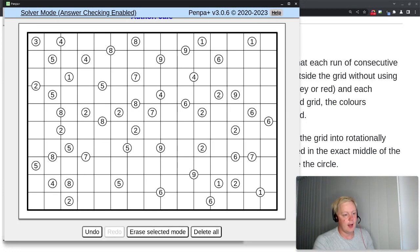So how does Tentai Show work? You divide this grid into rooms. Let's say every room has to have one of these circles in the center of it. So for example, this would be a valid room, because the 5 is in the center of it. And the other thing a room must do is it must be rotationally symmetrical.